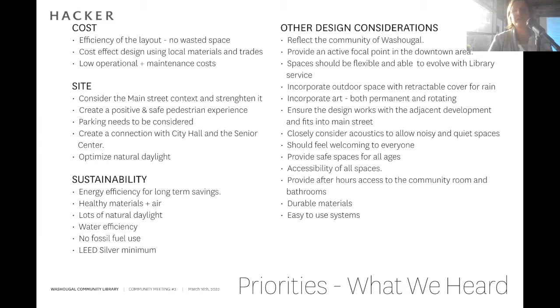Incorporating outdoor space with retractable cover. This was a big thing that people really wanted. It's a small site, but as you'll see when we walk through the designs, there is space to get some outdoor space on the site. So how we do that, and hopefully having some cover for shade and for rain as well in that space. Ensuring that the design works with the adjacent development and fits into the Main Street character.